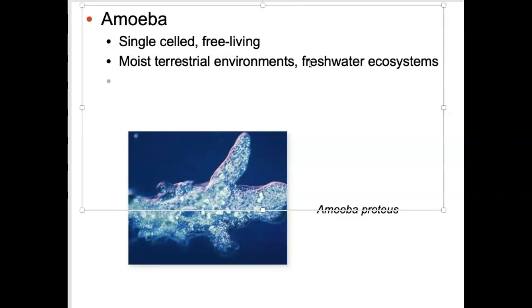They cannot regulate salt concentrations, and literally all of the moisture in their body would get sucked out because of osmosis if they're placed in a hypertonic environment, right? So it's kind of like, hopefully nobody's done this, but if you ever put salt on a slug and it sucks the moisture out of the slug's body and kills it, same thing would happen to an amoeba if it was exposed to a salty environment. But moist terrestrial environments, they need to be moist and wet all the time.